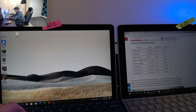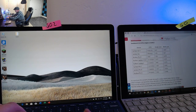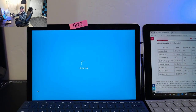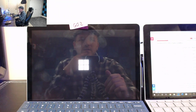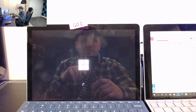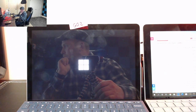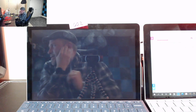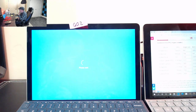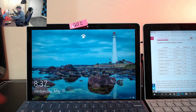Let me reboot my machine and rerun my Geekbench score. Because maybe I've got a lemon, guys. That's not fun. Yeah, those results seem a little suspect. I'm not sure why that would be the case.